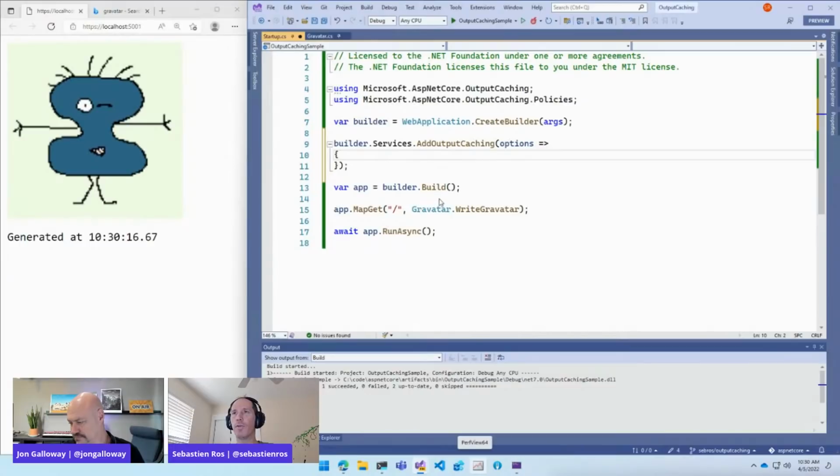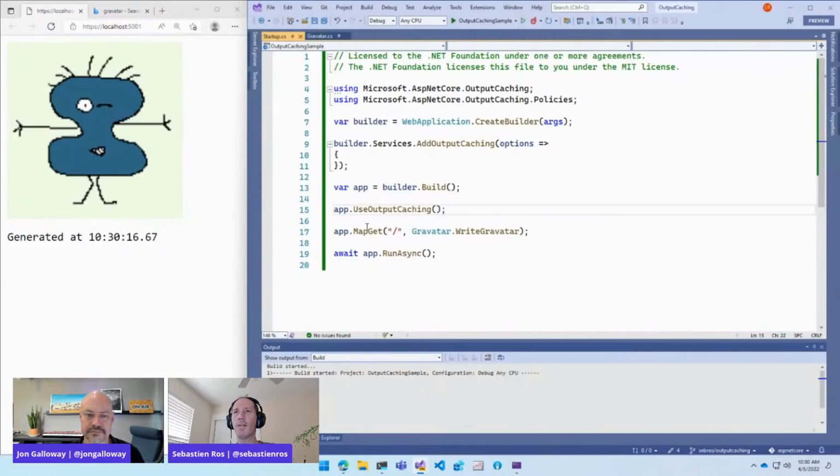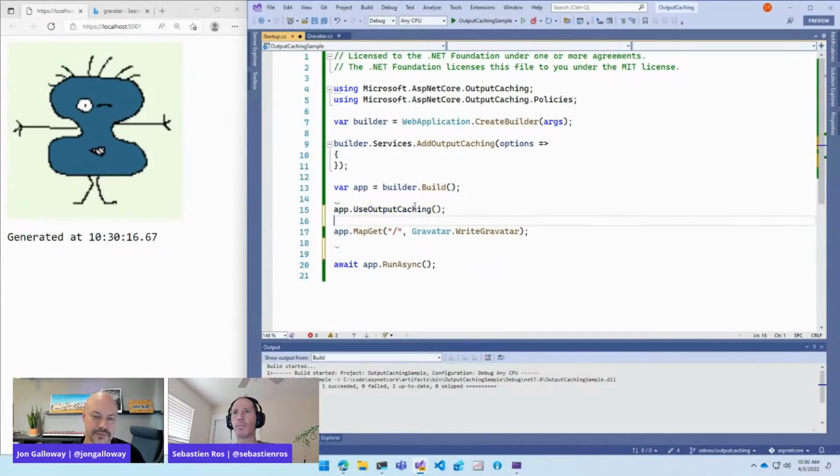And then invoke the middleware, which needs to be before the GET. That's very important because the middleware will intercept the response from this endpoint and cache it, or intercept the request and return the cached value. So if we put that after our endpoints, this will never get cached. So we need to put it before. That's obvious, but I bet when we see the release, people will be like, hey, why doesn't it work on my thing? And it will happen all the time.